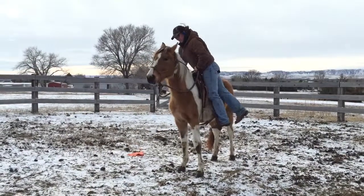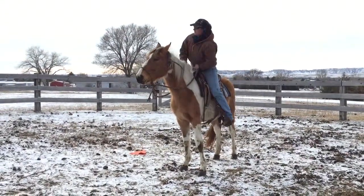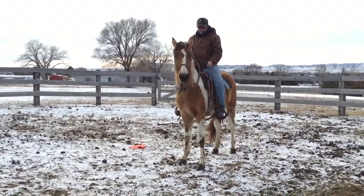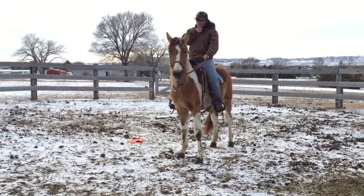So I brought both of my saddles, one that's super round and I ride my draft horses with, and then this one for him. Because this one's perfect for him. Yeah. Fits him nice. I say it looks really good on him too.